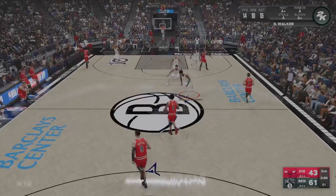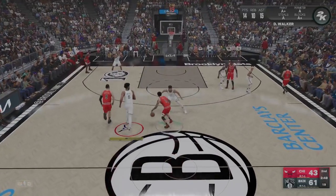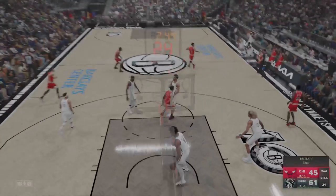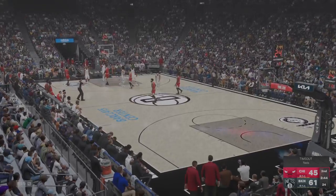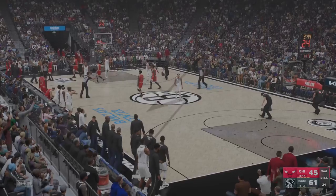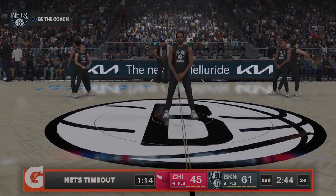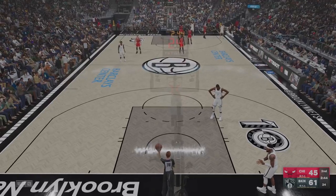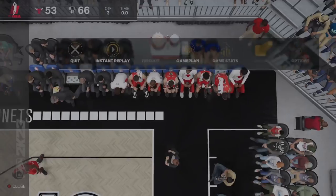On the AT&T 5G Slam Cam, good looks by our terrific camera crew. And Vucevic slams it in. One of the cases where height fails to tell you the whole story. Time called here. The Nets decide to talk it over now. Brooklyn making some changes. O'Neal, he's checked in for Walker. And so it's the Brooklyn Nets.